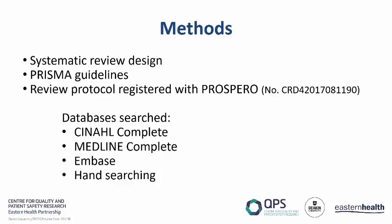Studies were identified using the following databases: CINAHL Complete, Medline Complete and Embase. We also did some hand searching and electronic searching of reference lists of all the relevant articles that we found, in order to identify those studies that we weren't able to locate using our search strategy. All of our search terms were reviewed and approved by all members of our research team, who are nursing experts, and we also got advice from a specialist university librarian.